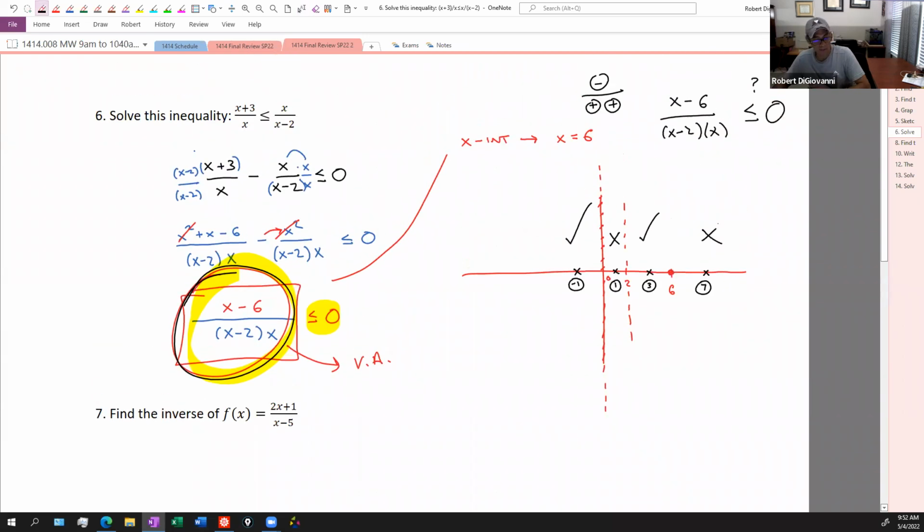So what we have here is that this inequality will be true anytime you're over here forever, or between here and here. So my final answer is negative infinity to 0. Do I include 0 or not? Can you plug 0 into this? No, you'll get division by 0, right? So you are not going to include 0.